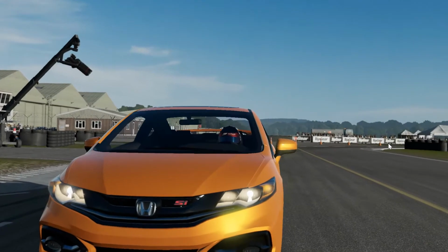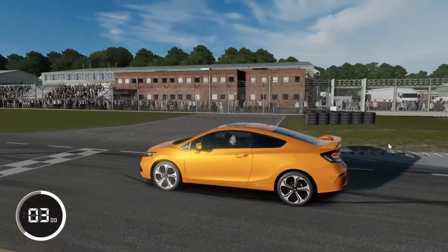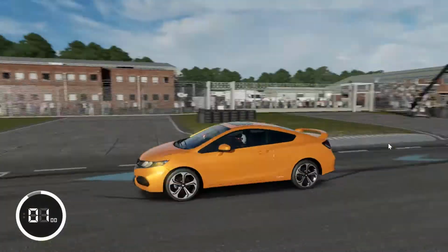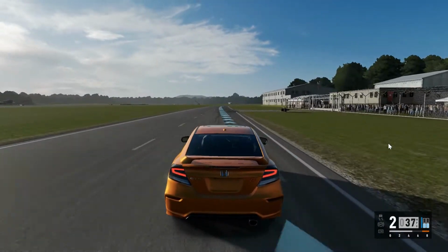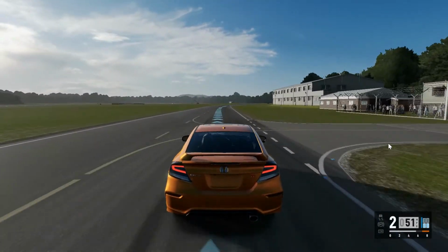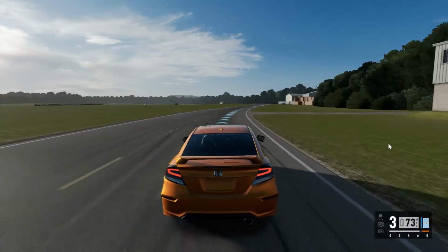Probably the BRZ looks nice. Yeah, the BRZ does look nice. So, guys, we're at the track. Two laps, see how we do. Okay, bam. Front wheel drive at it. Okay, so I found out why I wasn't winning. It's because my VTEC wasn't turned on. Oh, yeah, I had to switch on VTEC.